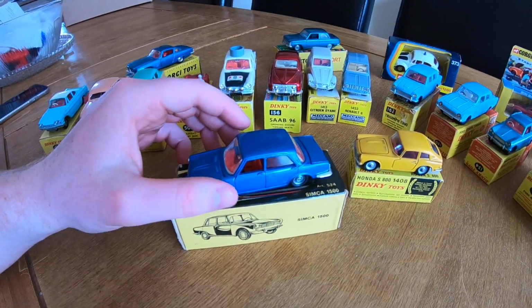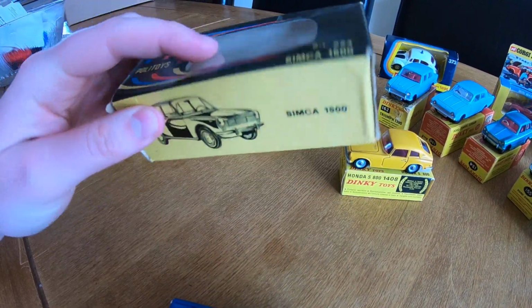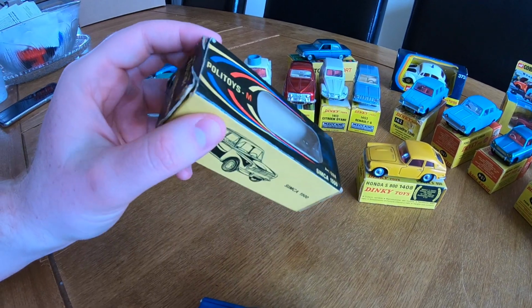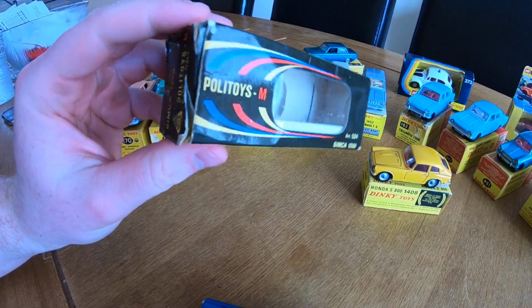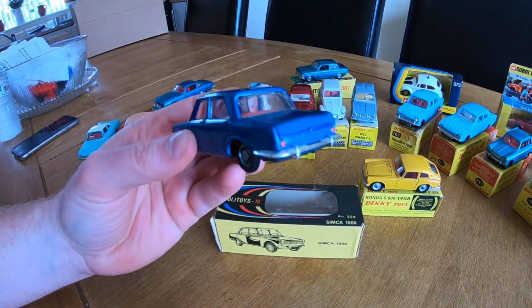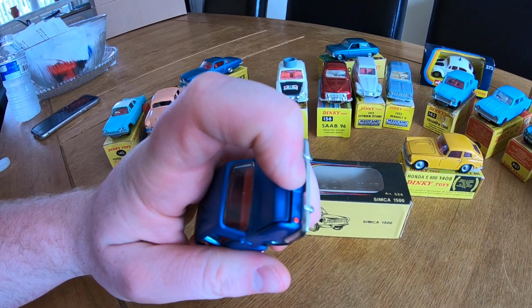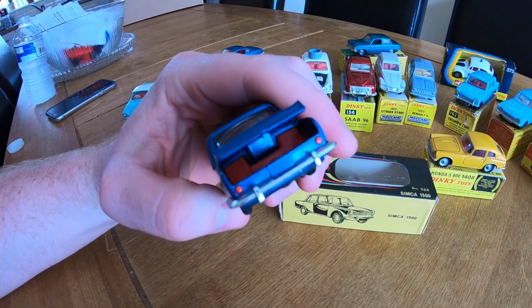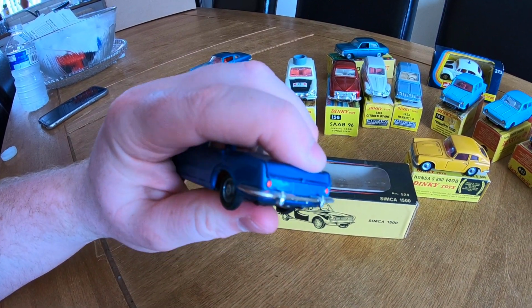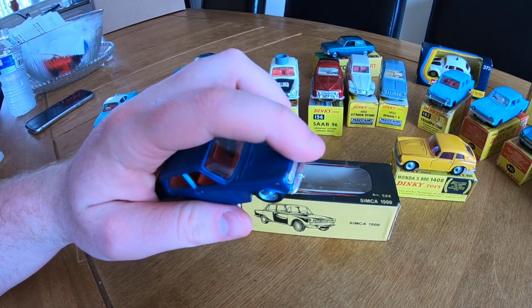Another rare model, this Simca, slightly later. So this is the era with the shiny boxes. It's pretty cool, a little bit of wear on the box, as to be expected. Now look at that casting. That is gorgeous. Again, very heavy. You've got all the opening parts this time. See how stiff they are. Shows they've barely been opened. Beautiful chrome on them. Dual headlamps.